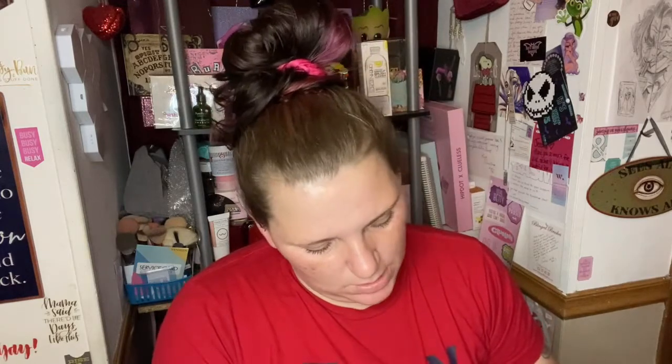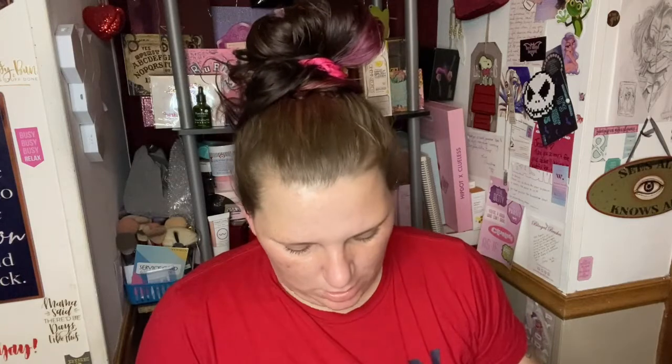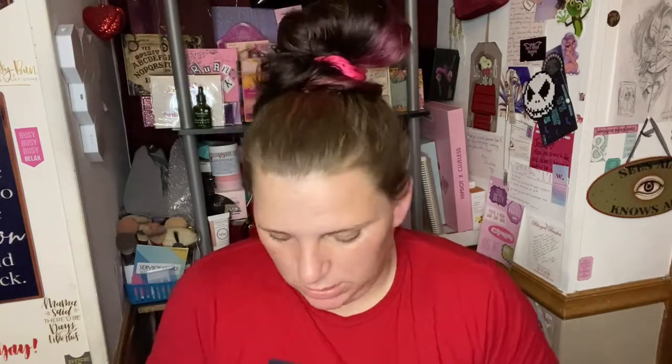Ooh, we have a liquid glitter eyeshadow, Mermaid Shimmery by Elf. Y'all, this is really pretty. I don't have a lot of Elf products, but I really do like Elf. I just don't navigate to buy them a lot. I guess I don't go to Walmart a lot. I do a lot of my shopping online, and I try my hardest to grab up indie brands and stuff like that.